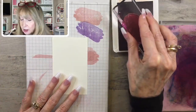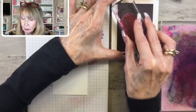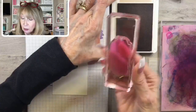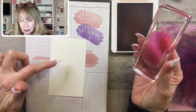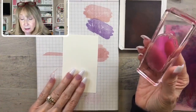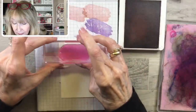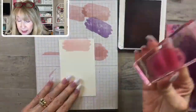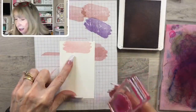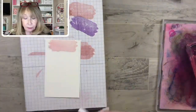So what we're going to do here to start is we're going to ink up this watercolor wash stamp with Blushing Bride. Now, one thing I noticed is I like the look. I'm going to start with the light colors and go down. And I like the look of it being stamped off. So I'm going to stamp off once, and then I'm going to stamp it up here at the top and press well. And then it's a lighter look. I think it's prettier.